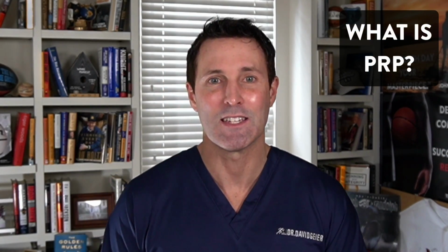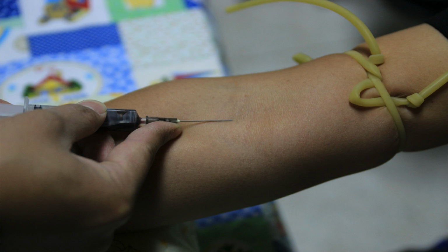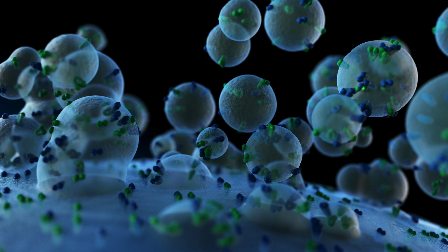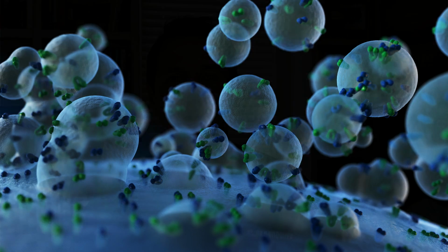Before we start talking about PRP and how it might help for patients with tennis elbow, we have to discuss what platelet-rich plasma is. PRP is a concentration of platelets that comes from your whole blood. We put it in a centrifuge to spin it and concentrate the platelets to create a ready-to-inject product. PRP works by releasing cytokines and growth factors like platelet-derived growth factor, platelet-derived endothelial growth factor, transforming growth factor beta 1, insulin-like growth factor 1, fibroblast growth factor 2, and vascular endothelial growth factor A.